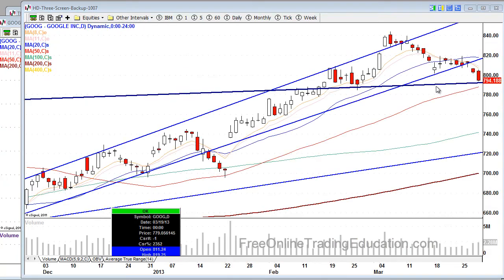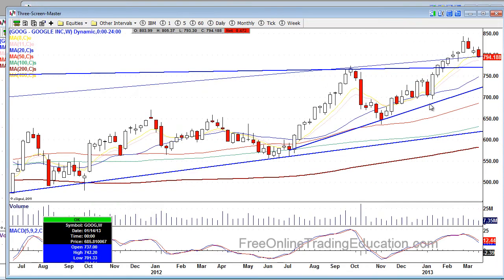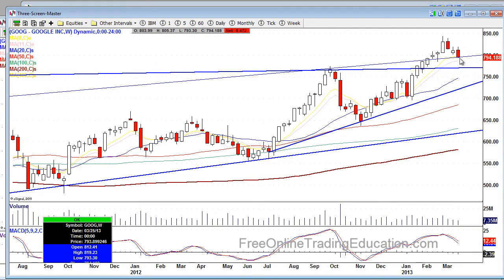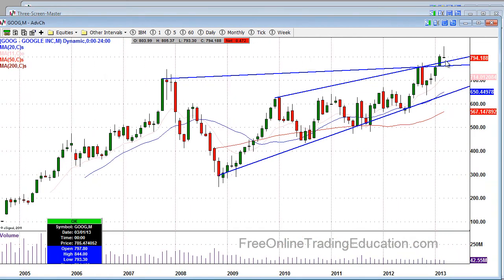And a lot of you guys play Google. Now, Google on a daily chart is at a support area. Be watching for a bounce anytime soon. And on the weekly, same thing, at a big time support area. So I would expect Google to rally pretty quickly going into next week.